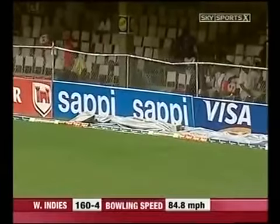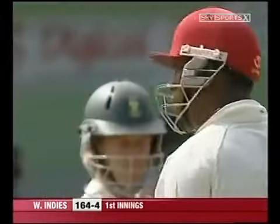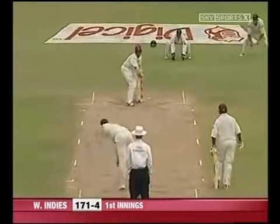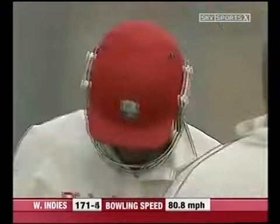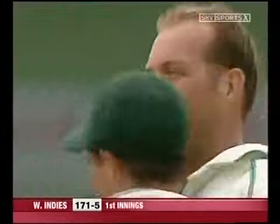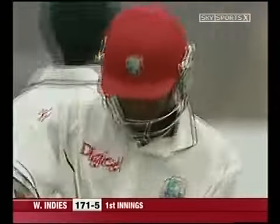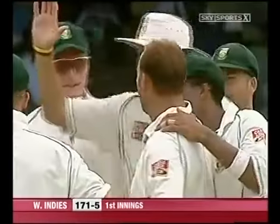He reached for that, Ryan Hines, and he reached for it well. Gone, caught behind. Ryan Hines. 5th wicket now for South Africa. And another catch for Mark Boucher. Ryan Hines shakes his head going off. A failure for the Barbadian in front of his own crowd.